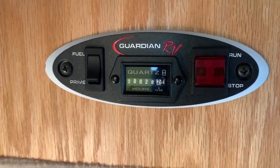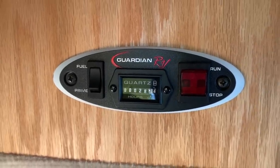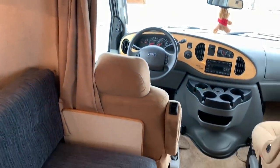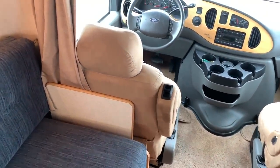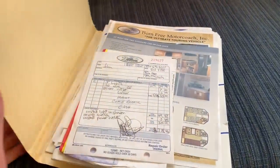Remote start for the Generac 4K generator is showing 28 hours. But anyways, John kept his fuel logs. He kept some service logs, all that kind of stuff. Table right there. Sorry, I had a phone call I had to take, so you're going to notice a jump in the video. I'm going to get back in here and get this finished up.